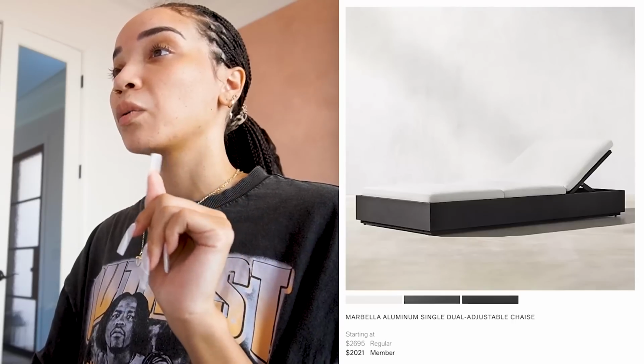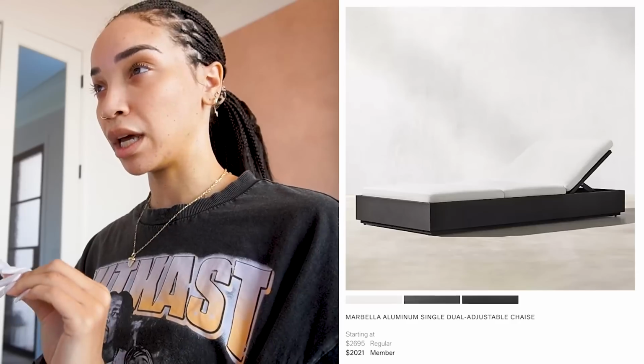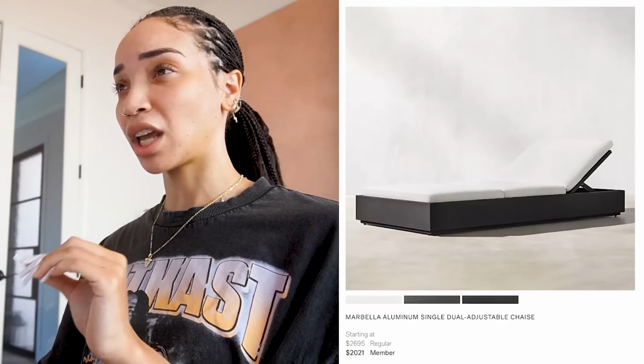So I ended up going with the Marbella aluminum single dual adjustable chaise lounge chairs. I'm getting 2 of those. So 2 of the black iron bases of the chaise loungers. Obviously, to go with it, I have to get 2 sets of cushions, and I chose the pure white Perennials Performance Textured Linen Weave. That's the type of fabric.